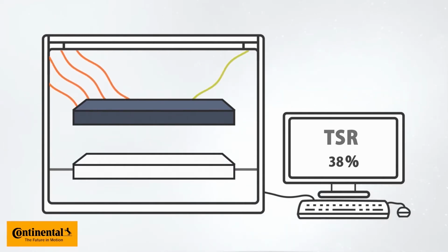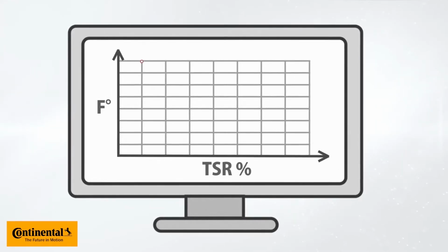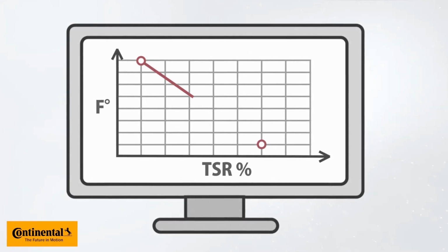Hundreds of measurements outdoors have confirmed that there is a clear link between the TSR value and the outside temperature. The TSR value makes it easy to predict surface temperatures.